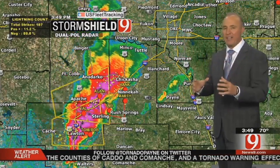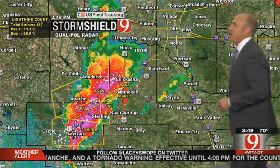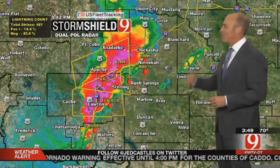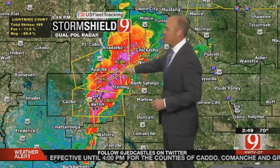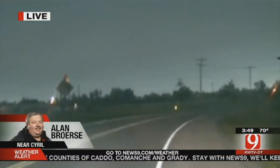Tennis ball size hail, possibly larger. Alan is right there. He's getting quarters at the moment. Let's go back to Alan Brosey and take his shot. And let's zoom into Alan's shot here. Alan, give us an update.